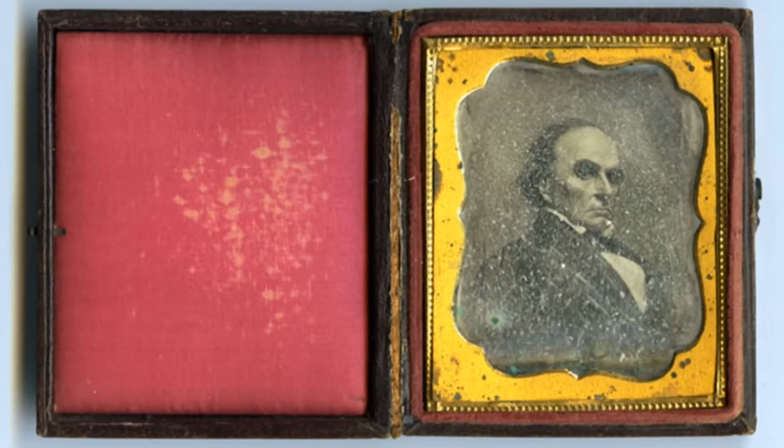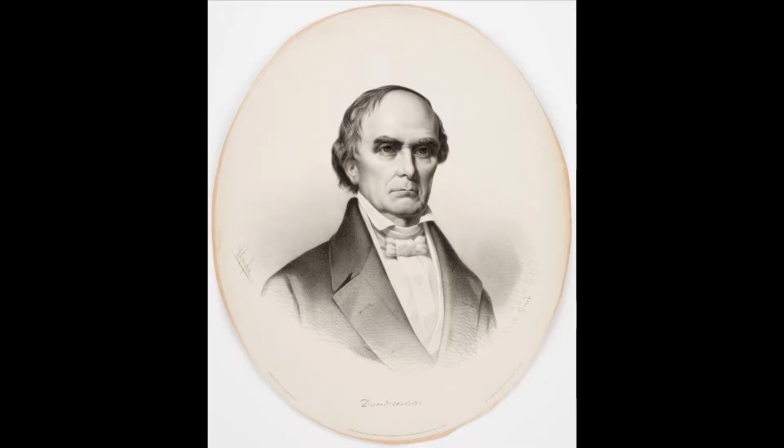Photography, of course, is a wonderful resource. And there's a great deal that one could talk about with regard to photography. I'm just going to show you a few images. Anyone recognize this fellow? It's pretty clear. It's Daniel Webster, hard to miss with those eyebrows, that intense look that he has. Here he is again.